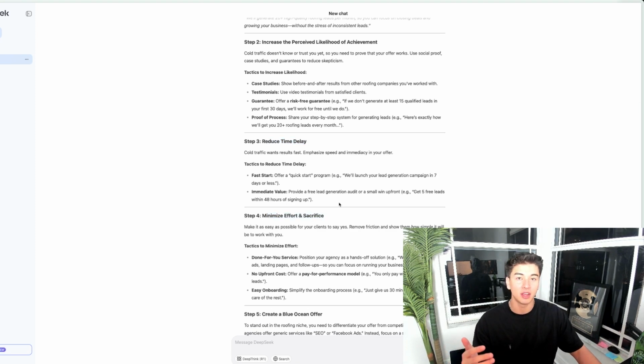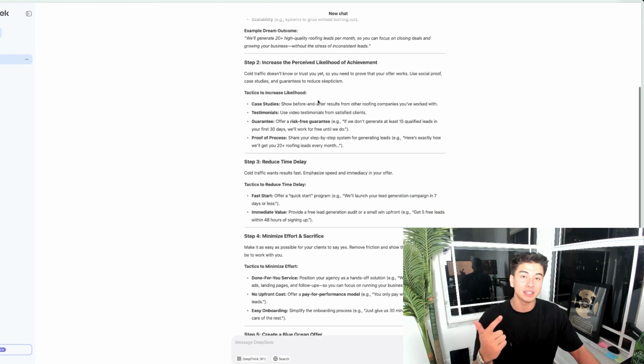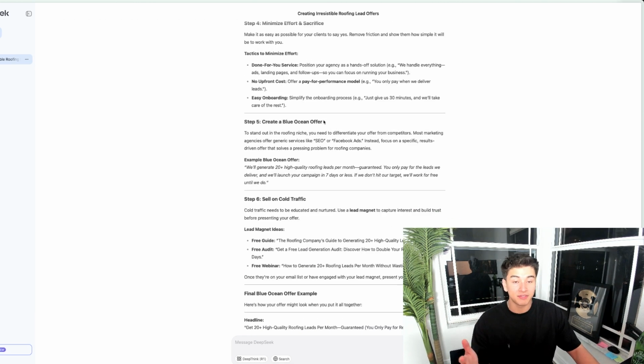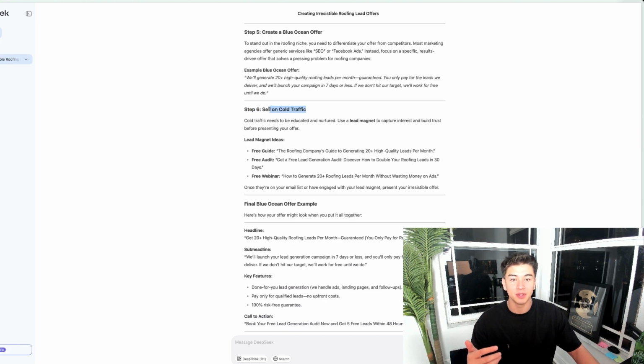That's Alex Hormozi's offer equation, to get someone something they really want, and it's really likely they're going to get it, pretty much guaranteed, really quickly and without having to do much. That would be a no-brainer offer. Of course, they're going to do it. And then step 5 would be creating a blue ocean offer, one that we can stand out in. And step 6 would be one that sells on cold traffic.